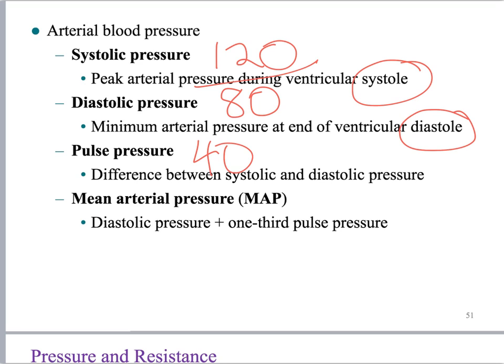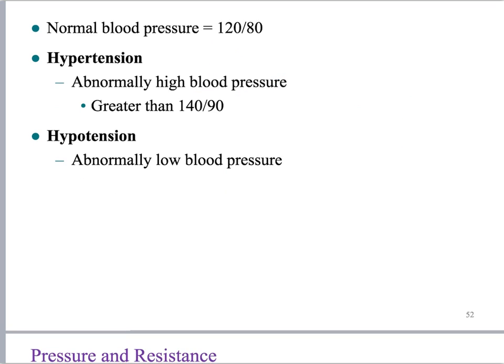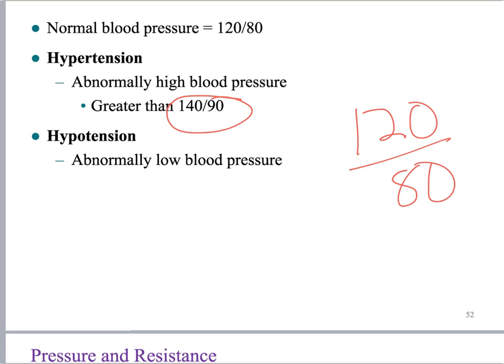Now if you take the diastolic pressure and add 1/3 of the pulse pressure, then you get what's called the mean arterial pressure, the MAP. When we get up into this range, say 140/90, we're talking about hypertension. Hypotension would be abnormally low. So, we like to think of 120/80 as being normal, but there are people that have lower blood pressures and they are still normal. But on the high side, we like for it not to get over 140. If the diastolic is high, that might indicate atherosclerosis.